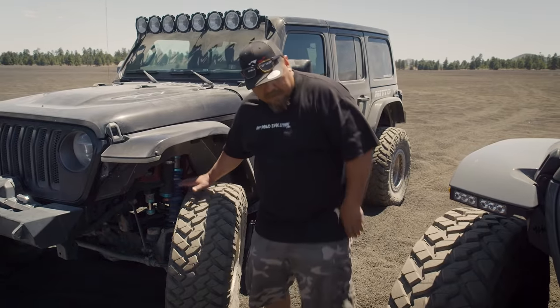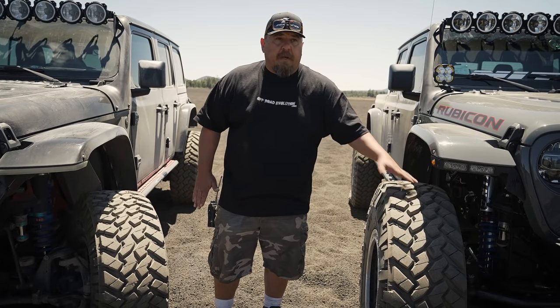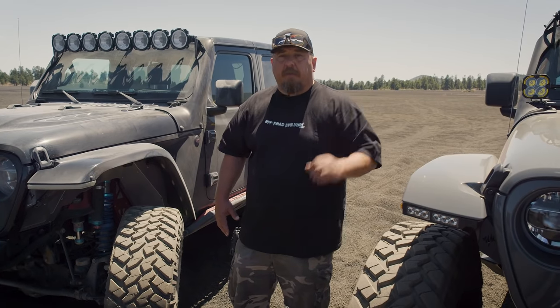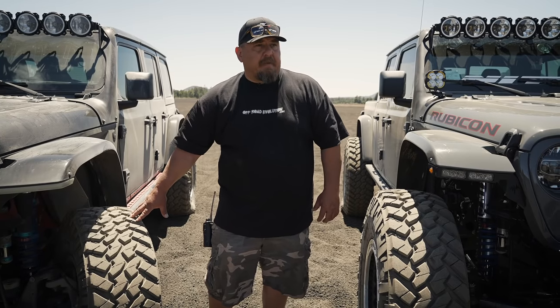Right now, you see the tire difference. This is a 37 versus a 42. So this vehicle with a 42 can have a little bit lesser suspension, but there's a cost to play with that. When you start running a big, big tire like this one, we recommend changing axles and everything else out, so the cost gets really expensive. So for the weekend warrior on the Jeeps, the 37 tends to be the proper size.